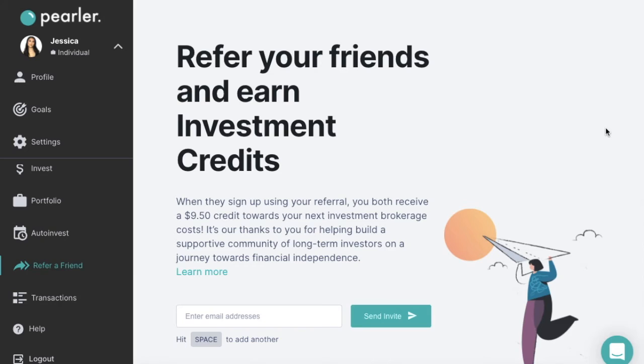Then we have a refer your friends and earn investment credits screen. When your friends sign up using your referral, you both receive a $9.50 credit. You also have the option where, say you earn a credit and you go to buy shares, there is somewhere in the settings, I believe, credits, yeah?